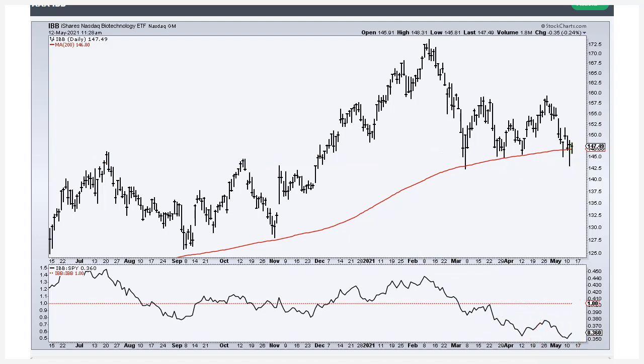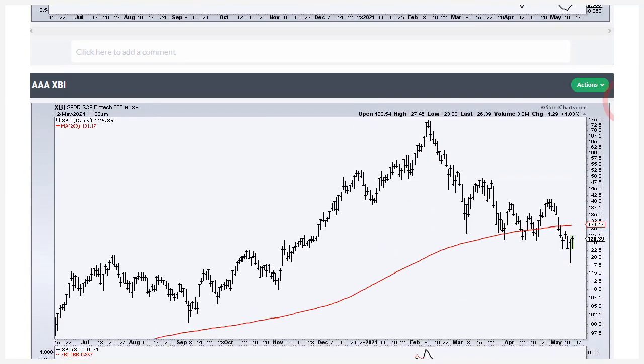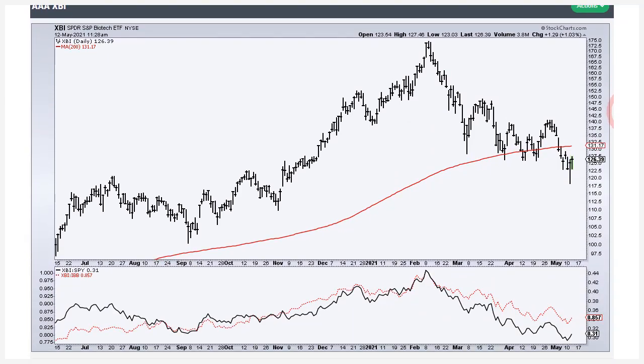Now, the next one we're going to look at is going to be XBI, and then we can see the XBI relative to IBB. You can see it's been underperforming since February. And this is made up of smaller biotech stocks. It's equally weighted. I think there's like 100 biotechs in the XBI. It's also in a downtrend. Well, it's below its 200-day moving average.